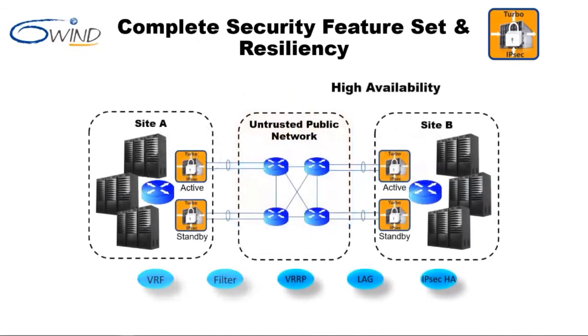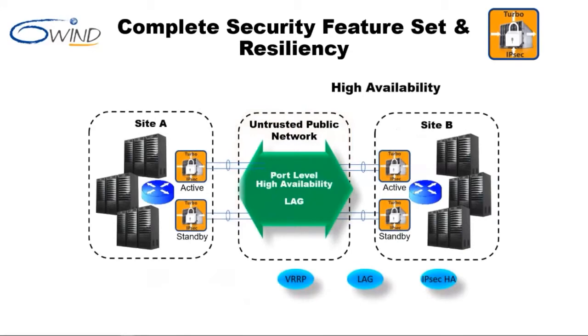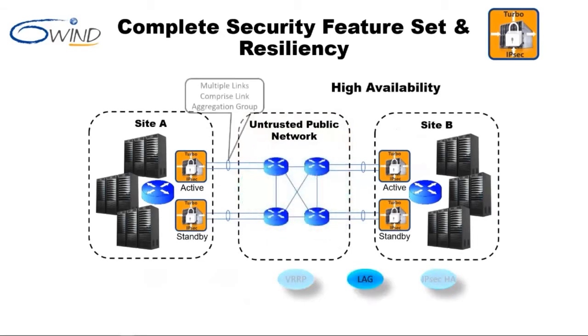For resiliency, HA is provided first inside each security gateway at the port level by using link aggregation on top of 2 different physical ports. If a link fails, the IPsec tunnels are redistributed on top of the other link without any traffic interruption.